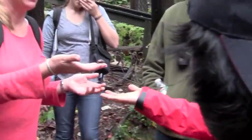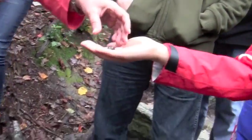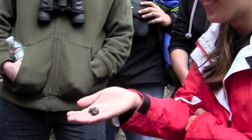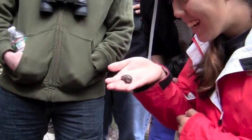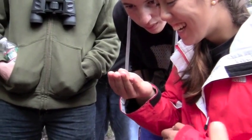Anybody else want to try? It doesn't taste like anything. Maybe like mud. It's cold. There's a little bit of dirt on it. Is it moving? What's it supposed to do? Usually, there's slime.